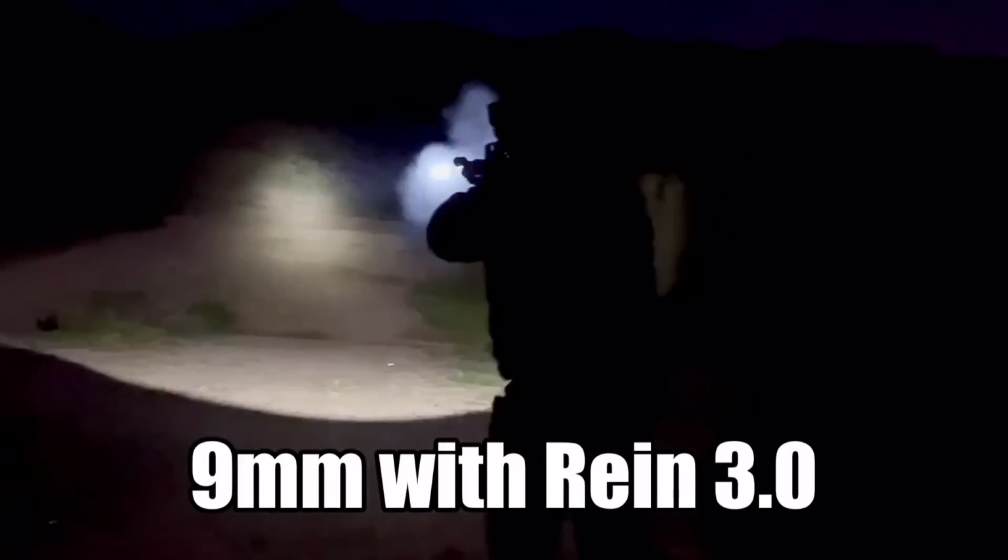The Rain 3.0 I purchased had a much better throw of the light, but I did have some battery connectivity issues with this light where it would dim or shut off entirely. We did purchase some Streak 9mm ammo to use for this event. These are essentially luminescent tracers that don't generate any kind of heat. Hopefully it makes the video more interesting for you to watch.